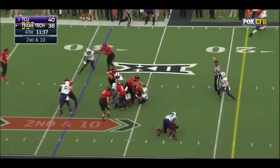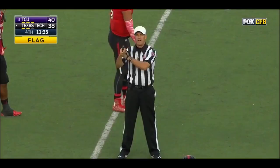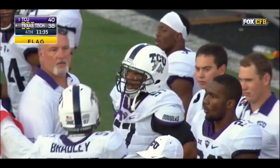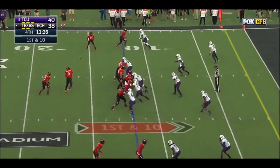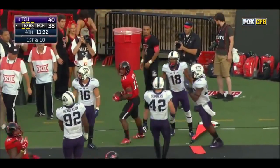Washington has 173 tonight. There's a flag down as he crashes over the 25. Illegal hands to the face. Number 57 of the defense. Half the distance to the goal. Automatic first down. Outside quickly, Cameron Batson pushed out of bounds by Orr.